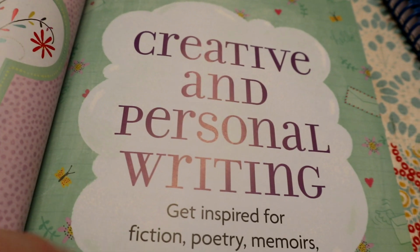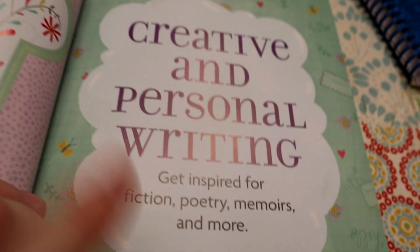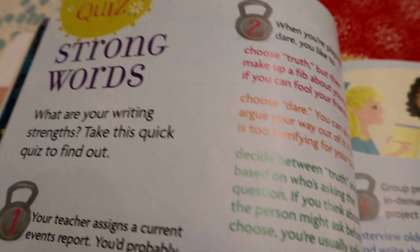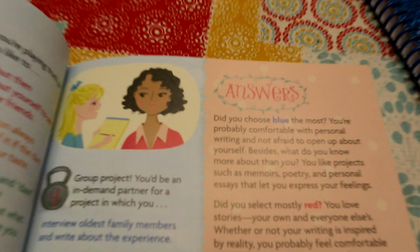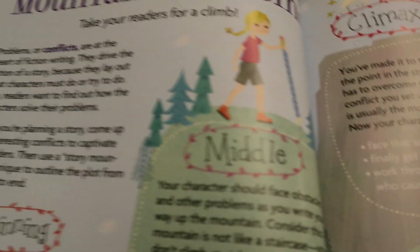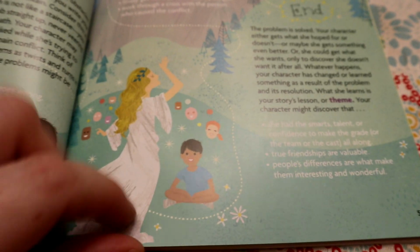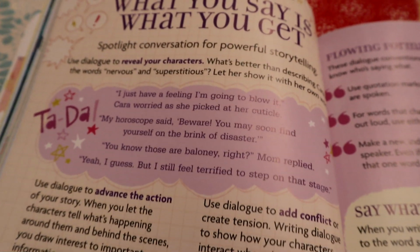Okay, so we get into creative and personal writing. So this will have fiction, poetry, memoirs, and more. Memoirs, I said that funny. So again, a quiz just to find out what type of writer are you? Let y'all see. So take your readers for a climb. Talks about problems and conflicts. Beginning, middle, climax, end. What you say is what you get.